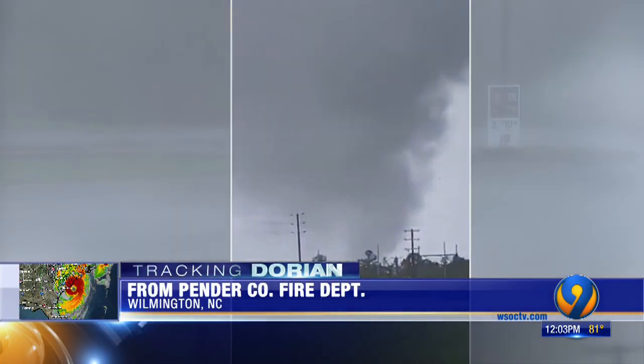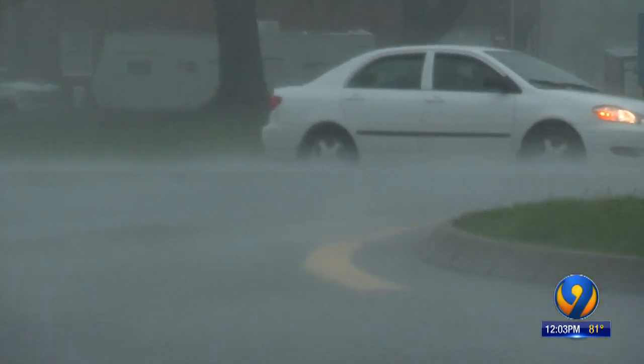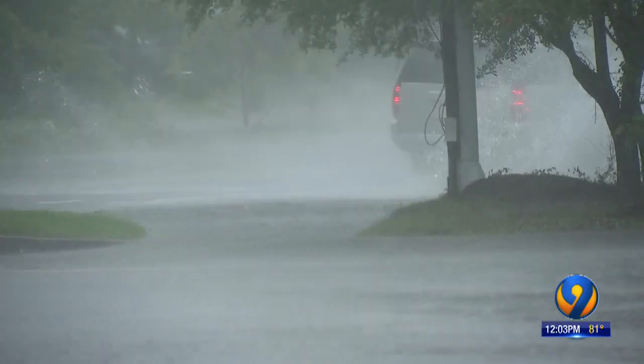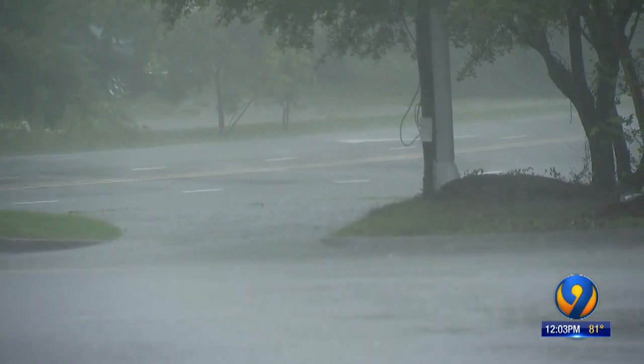What we've seen here are these quick bands. You'd have nothing, and all of a sudden this hard rain would come down from nowhere and strong wind. And what you're seeing there on that video, we've had that now for the past 40, 50 minutes, almost an hour of this strong wind coming through this area.